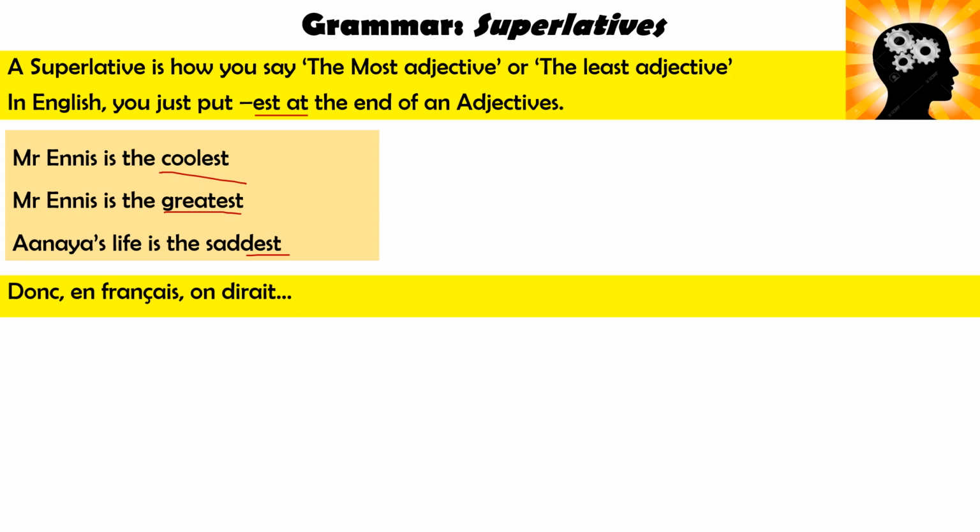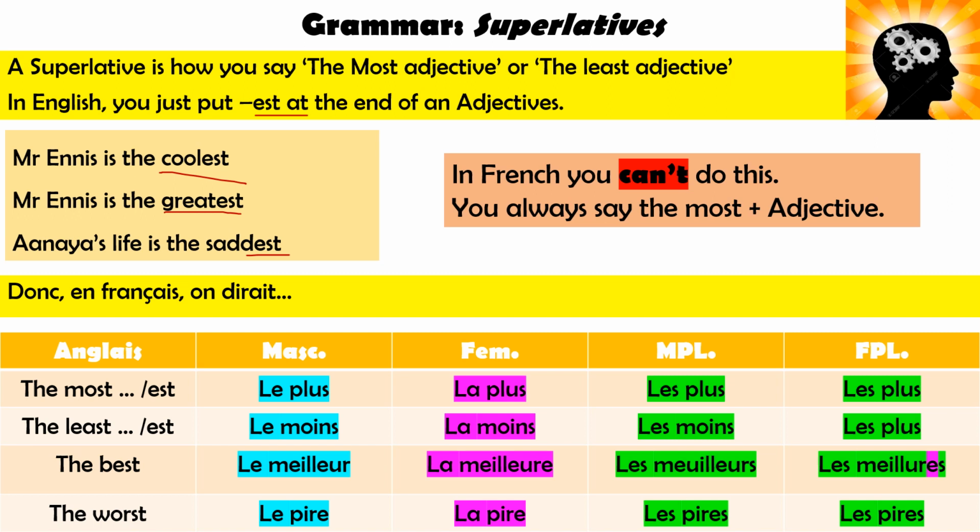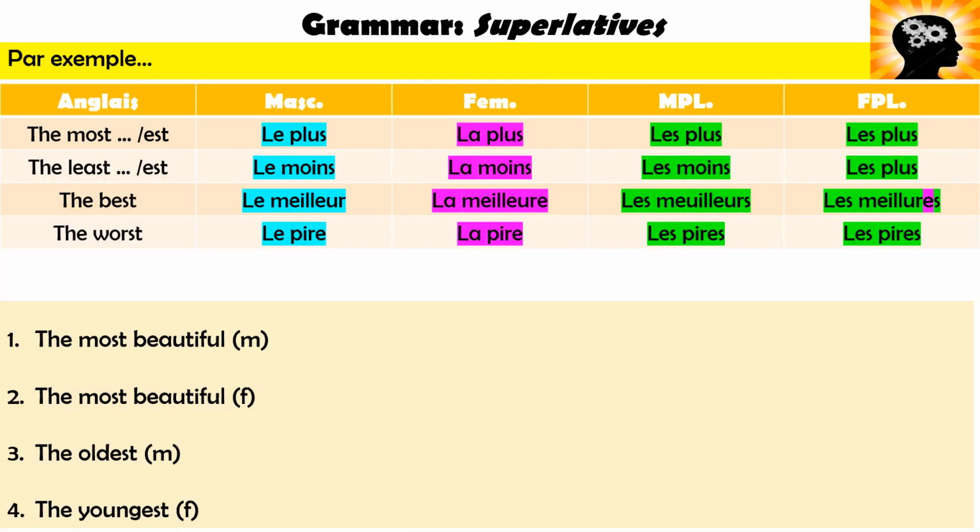What you need to do is you always say the most or the least, and this is what we've got down here. So it's got to agree for your masculine, feminine and plurals. This is how to say the most, the least, the best, the worst. These are must know, so have a little pause of the video and look at these now. Alors, donc, put yourself to a test in your book. Write 1, 2, 3 and 4. See if you can translate these things. Put me on pause and see what you can do.